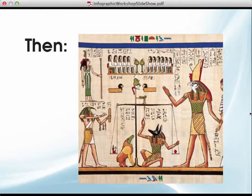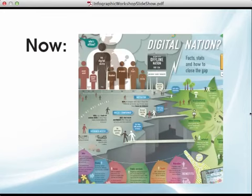Which makes, you know, what I said earlier, that we are kind of going back in time, because if you go back to ancient Egypt and hieroglyphs and using icons to communicate, we're back there again now with infographics. So we're using less and less words and more imagery in our communication.